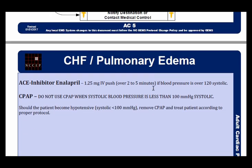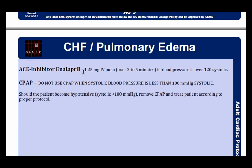And we make a mention here that with enalapril, it's 1.25 milligrams IV push over 2 to 5 minutes if the blood pressure is over 120 systolic. And with the enalapril, we will have a separate educational tool with a slideshow, which will discuss the enalapril in more detail. We won't cover it in much more detail here.